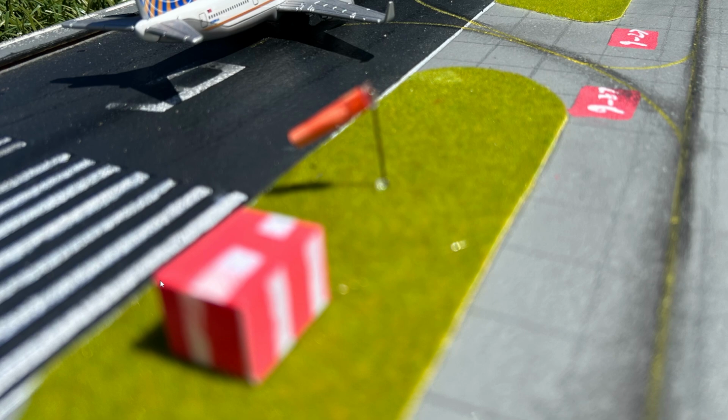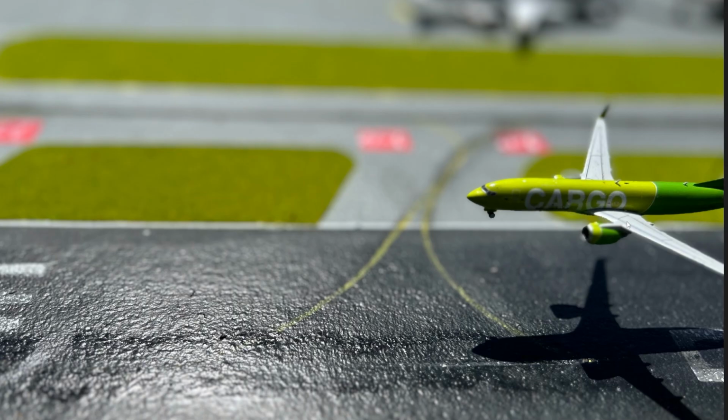On the side of the runway he has got a small ILS box and a wind sock, which add to the realism of his airport because those tiny details matter. Overall, we're looking at a very nice airport to round off with.